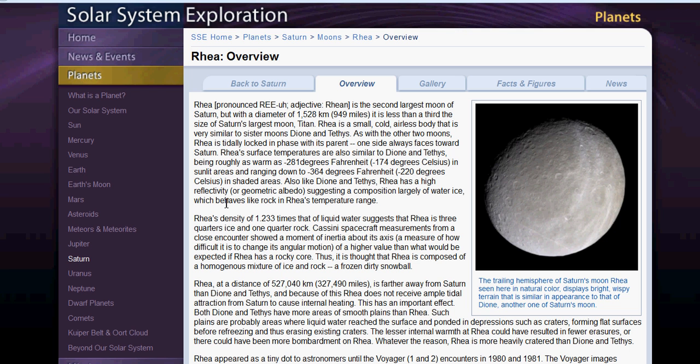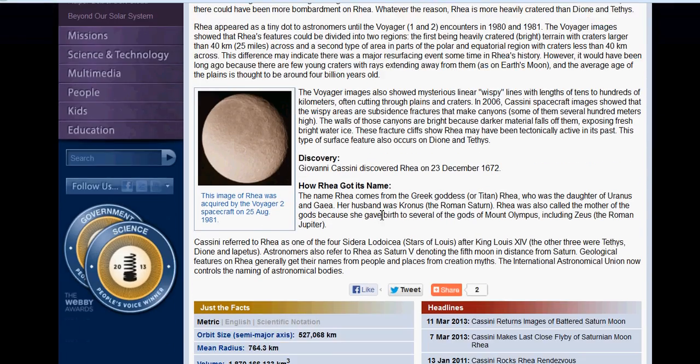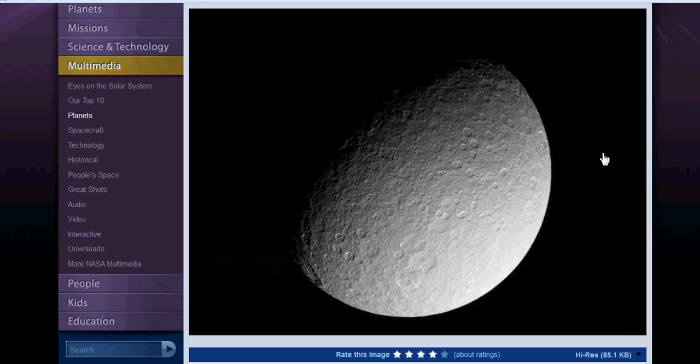They always call it the dark side of the moon, but what they don't get is that side actually gets light. We just don't see it, because we're on one side of it. But anyway, it goes on to say Rhea's surface temperatures are also similar to Dione and Tethys, being roughly as warm as negative 281 degrees Fahrenheit or negative 174 degrees Celsius in sunlit areas, and ranging down to negative 364 degrees Fahrenheit or negative 220 degrees Celsius in shaded areas. Also, like Dione and Tethys, Rhea is highly reflective, suggesting a composition largely of water ice, which behaves like rock in Rhea's temperature range. And of course it goes on to tell you a lot more about it. So I thought that was pretty wild. And they call it Portrait of a Lady.